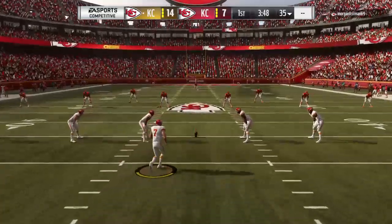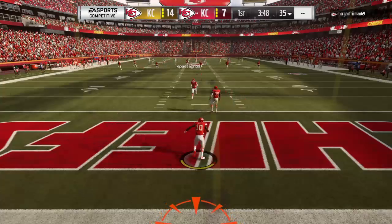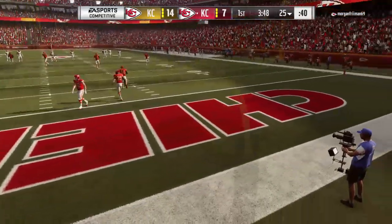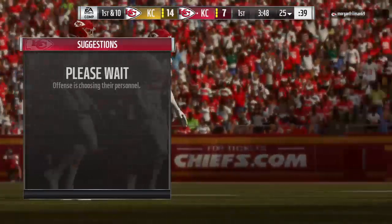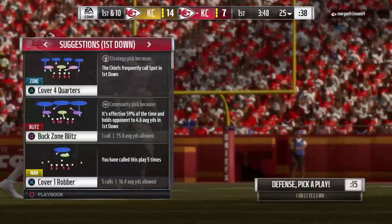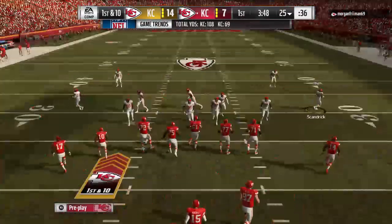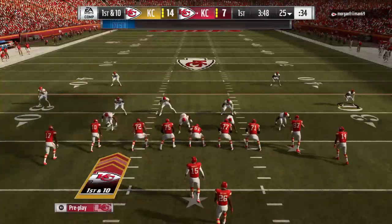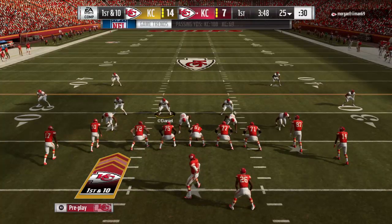Butker now to kick this one away. And they will not get a chance to return this one as it's through the end zone for a touchback. Here's the Kansas City offense now as they get set to take over. And following that long touchdown pass, a one-play drive last time, see if the defense, you know they're ready. They don't want that to happen again.